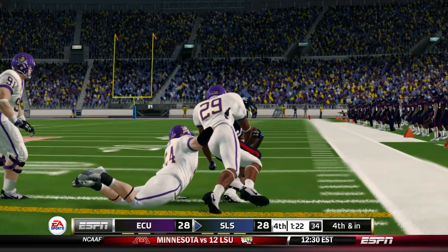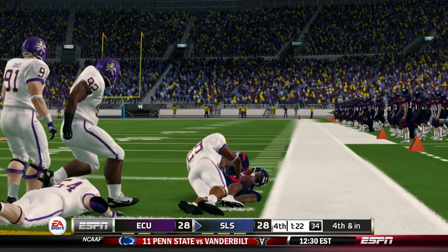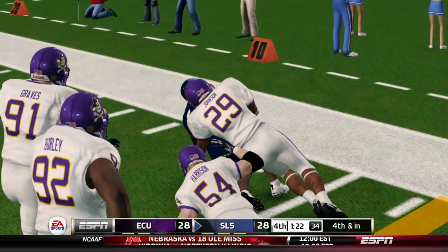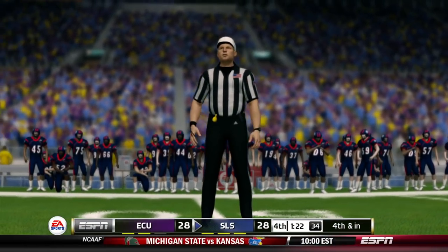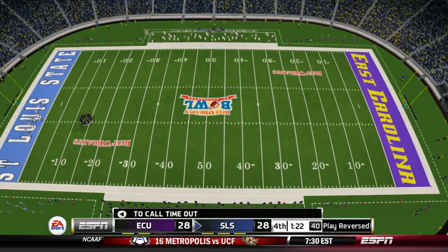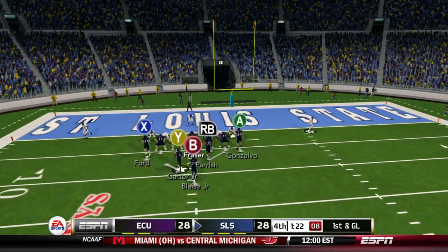They will have to go to the booth and review this play. And it looks like the camera doesn't get there in time on this angle. But I don't know. It looks like he may have gotten it on the field. And let's see. It will be reversed. So they do rule with us. We get the first down.